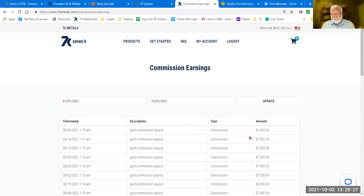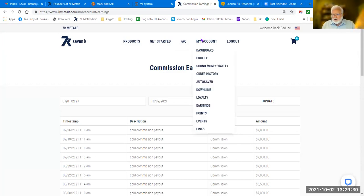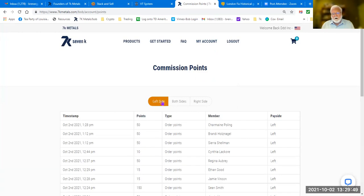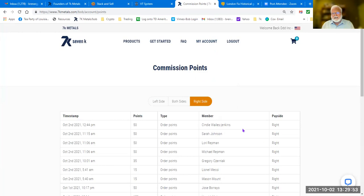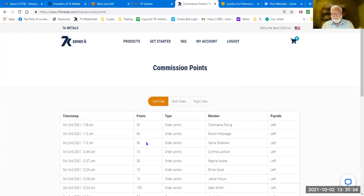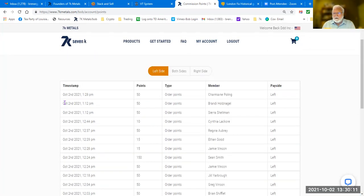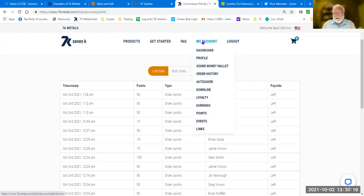they won't have any earnings, but you can show them that everything will be kept on record for them there. And then points. Points are the products being purchased instantaneously and getting posted instantaneously. You can look at the left side or you can look at the right side. It doesn't tell you anything, but if someone's making a purchase and what their name is that's making that purchase and what points they have on the purchase. And this becomes important for you later, when you're managing your business, but you get to see everything in your business. Nothing is withheld from you. That's the important thing about this.